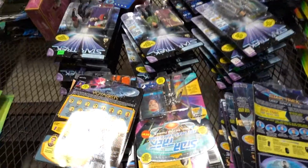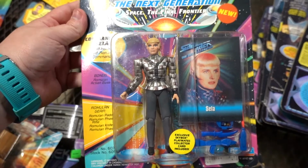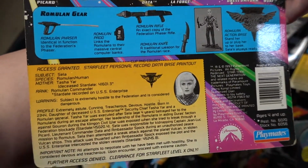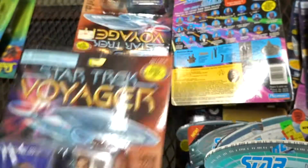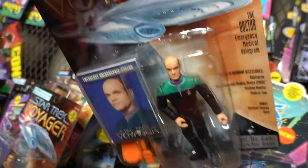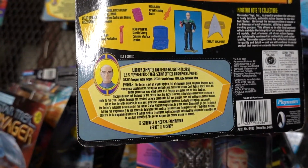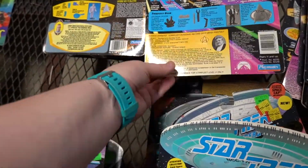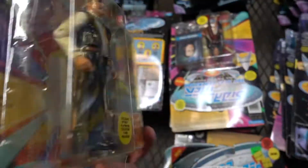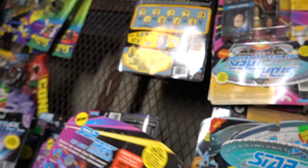All right, I better start charging through these a little faster. Here's Commander Sela. I don't remember her offhand either. Another Lieutenant Sessick. Here we have the Doctor, that's all it says. Emergency holodeck Doctor from Voyager. And I hope if anybody is trying to read all these that they're able to see. Scotty from Generations. That's my boy.